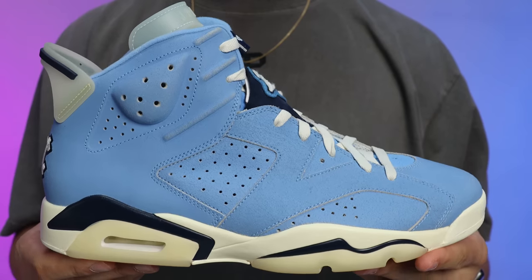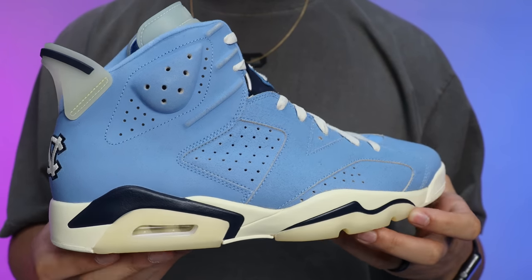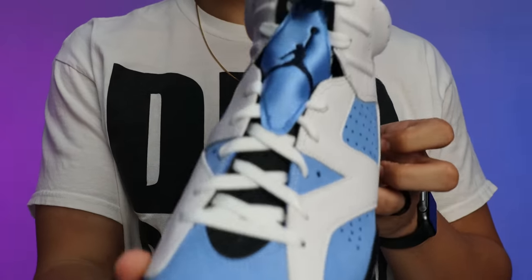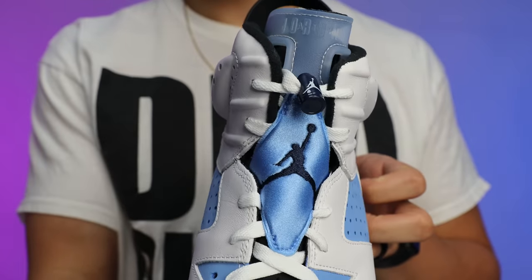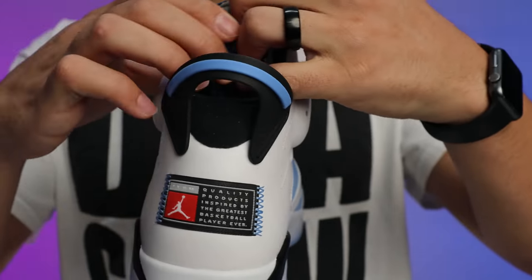which was cool because I did end up getting the UNC college PE as well this year, and that'll be on my top 10 pickup video at the end of the year. But at the end of the day, yes, the UNC Air Jordan 6, the GR version, extremely fire. I love them. I think that is definitely one of the top releases of this year so far, in my opinion. Again, this is all in my opinion, but yes, I love that shoe.